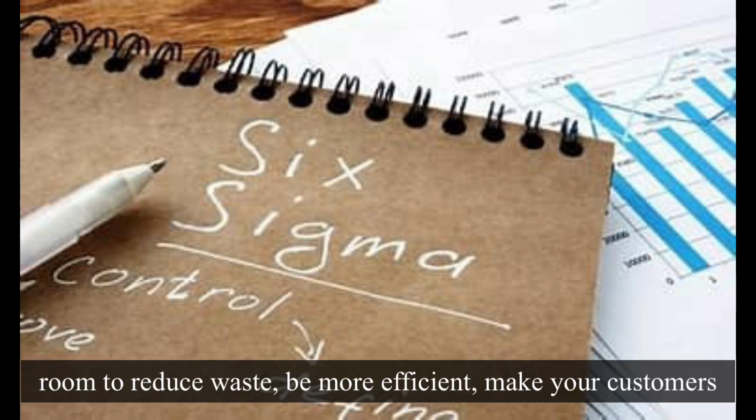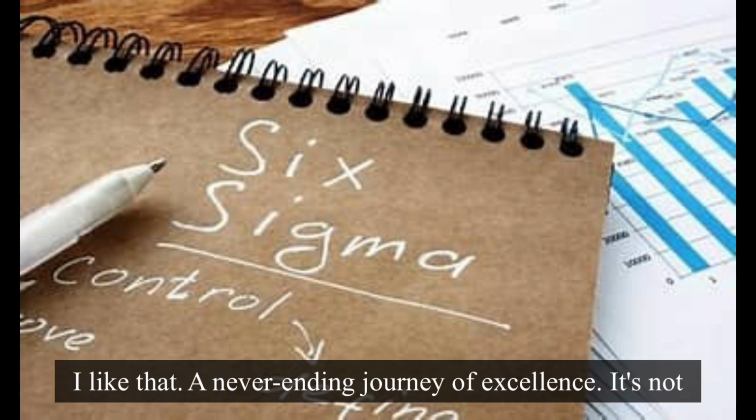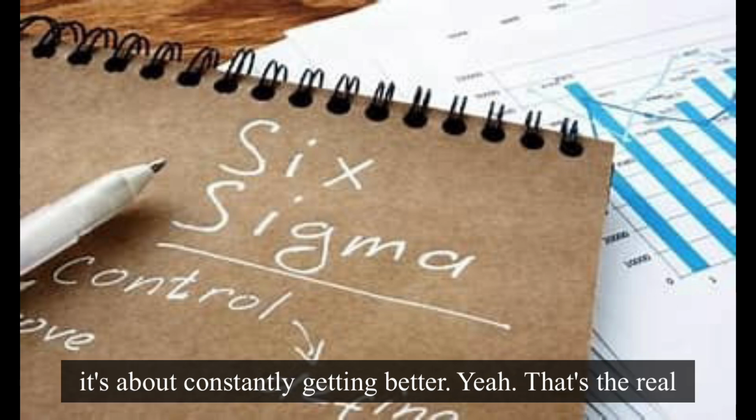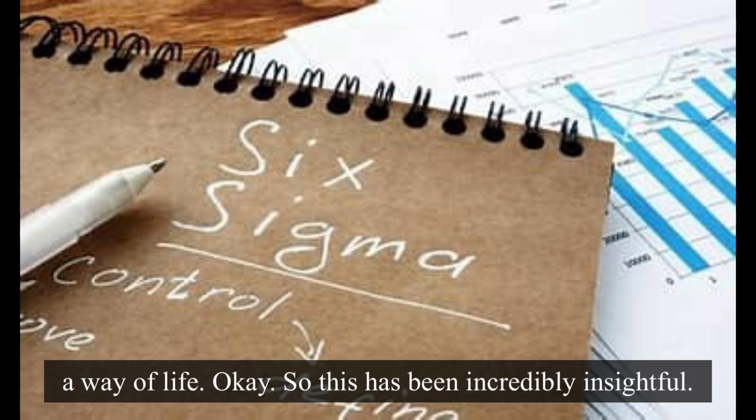Yeah. Always room to reduce waste, be more efficient, make your customers happier. It's a never-ending journey. I like that. A never-ending journey of excellence. It's not about reaching the finish line. It's about constantly getting better. Yeah, that's the real spirit of Six Sigma. A mindset, a way of life.